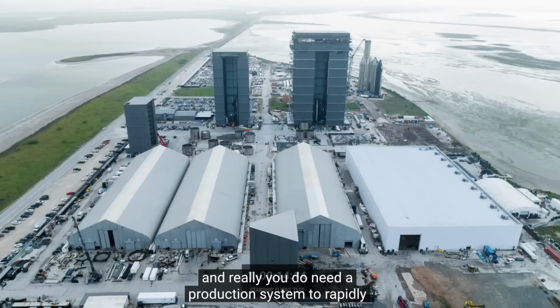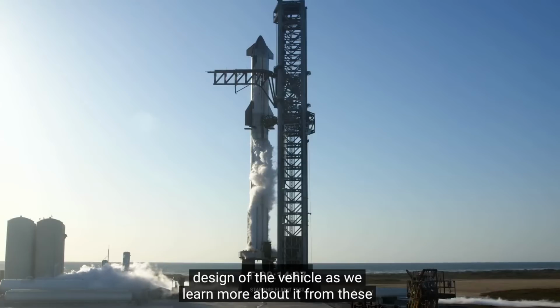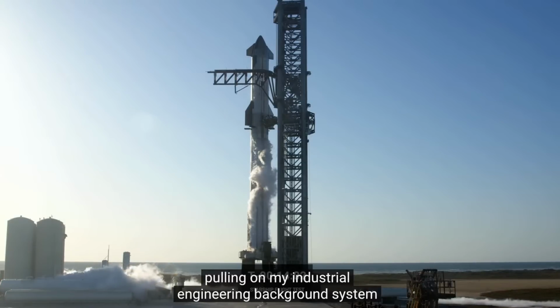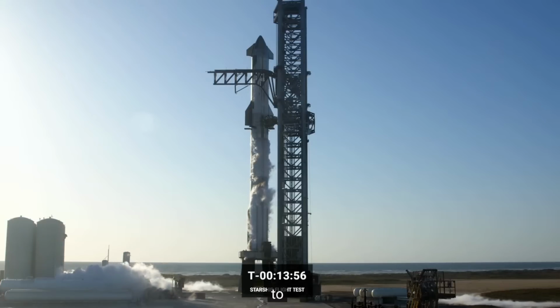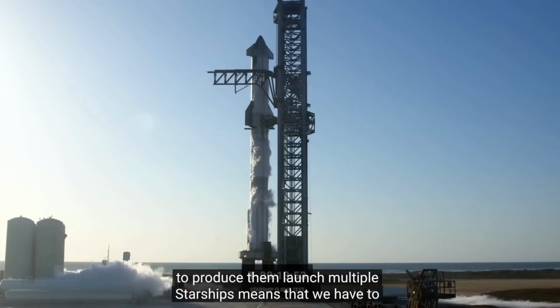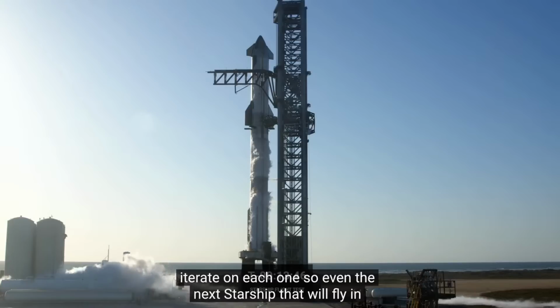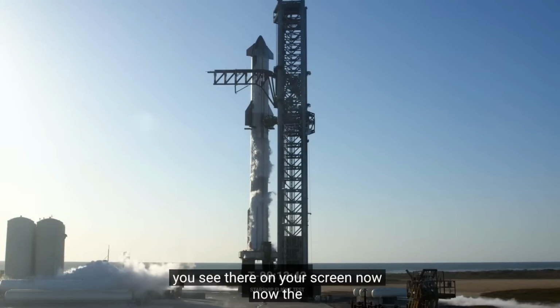And really, you do need a production system to rapidly iterate, like we were talking about earlier, on the design of the vehicle as we learn more about it from these large tests. Yeah, absolutely. Pulling on my industrial engineering background, system fill is something that is critical to that goal. Being able to produce and launch multiple Starships means that we have to have a system full of those production vehicles, and we iterate on each one. So even the next Starship that will fly in whatever the next test is will be different than the one that you see there on your screen now.